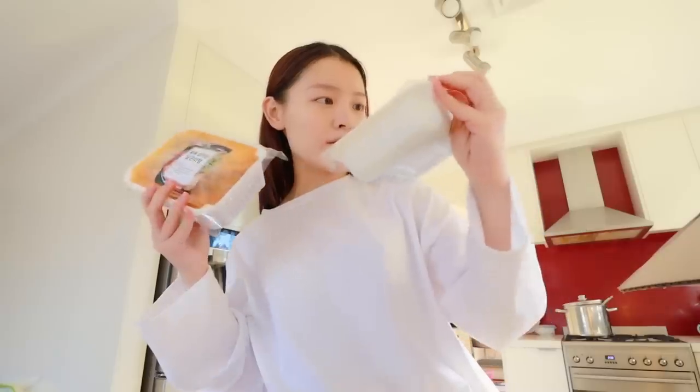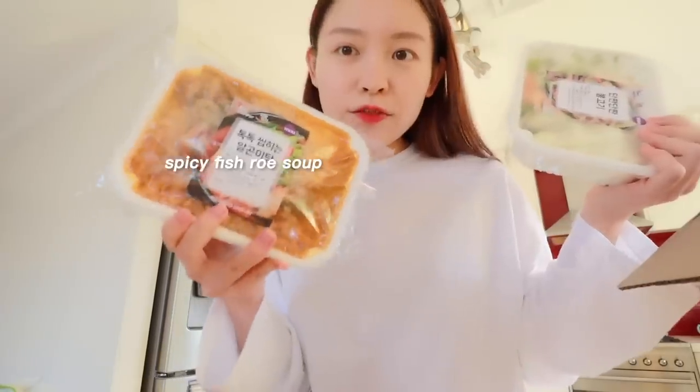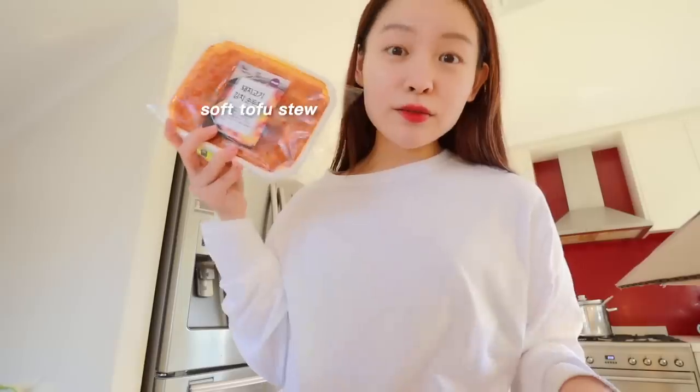Also got some of the restaurant made meals. This is a spicy fish roe soup, beef bulgogi. Got a sundubu jjigae because I'm always craving this. And then the rest of this is all dessert.